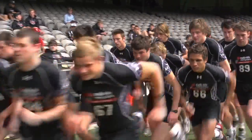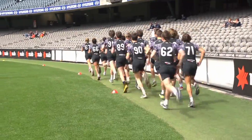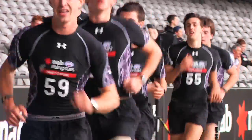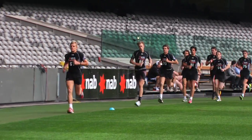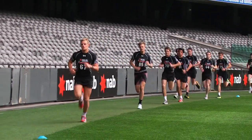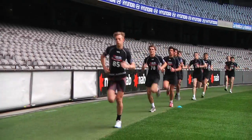The 3-kilometre time trial is a test, simply put, that requires participants to cover the predetermined distance of 3 kilometres in as fast a time as possible, measuring qualities such as aerobic endurance, running efficiency and mental toughness. These traits are important in the game of football in the dying minutes of each quarter when all players are fatigued and the ball is in dispute.